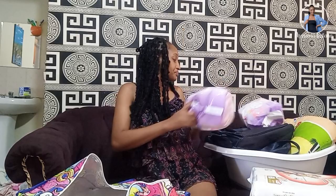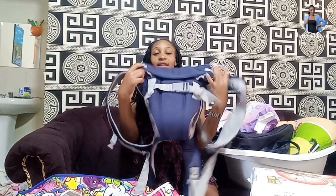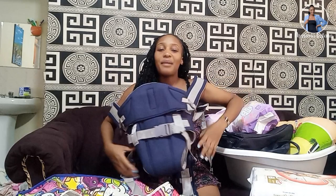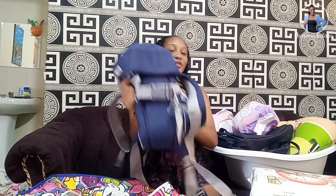So the package also came with a baby carrier. Yeah, a baby carrier. And I think a baby carrier inatumikanga mtoto akiwa from 2 months onwards, but I'm not sure. You can comment down below and advise me, guys. So yeah, I went for this color. Sikuandaka a shouting color, and I love it.